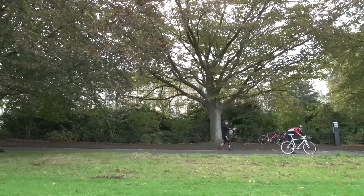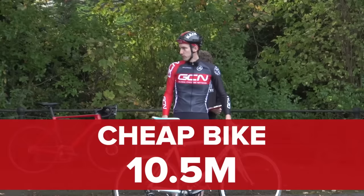Just keep that bike steady, please, Si. Sorry, Matt, thanks. 10, bang on, 10.5. 10.5 meters. So we had 5.4 and 10.5. Oh. Yeah. So roughly double the stopping distance.